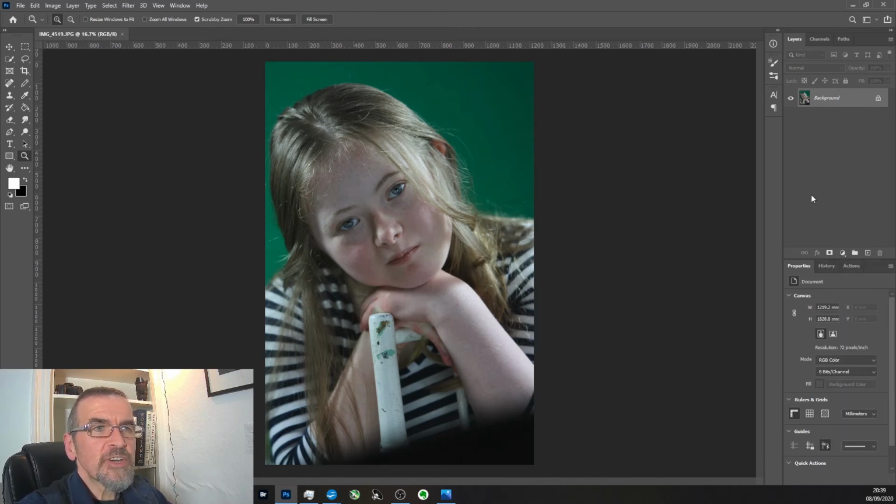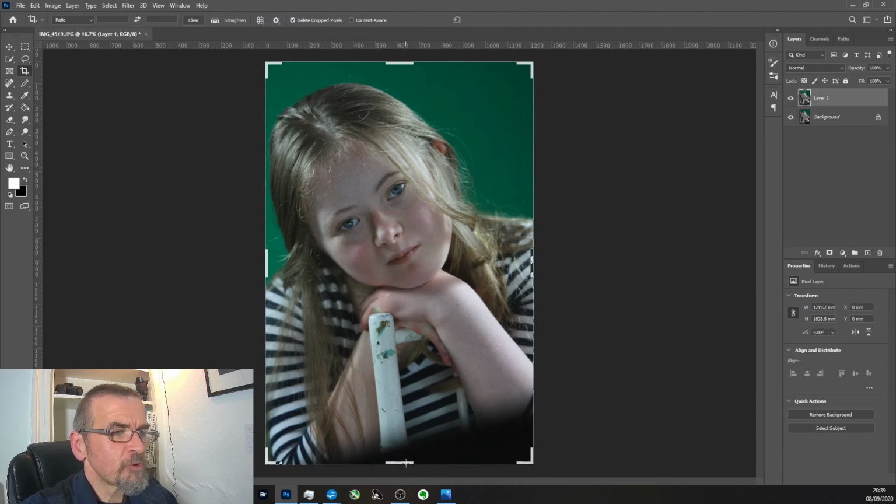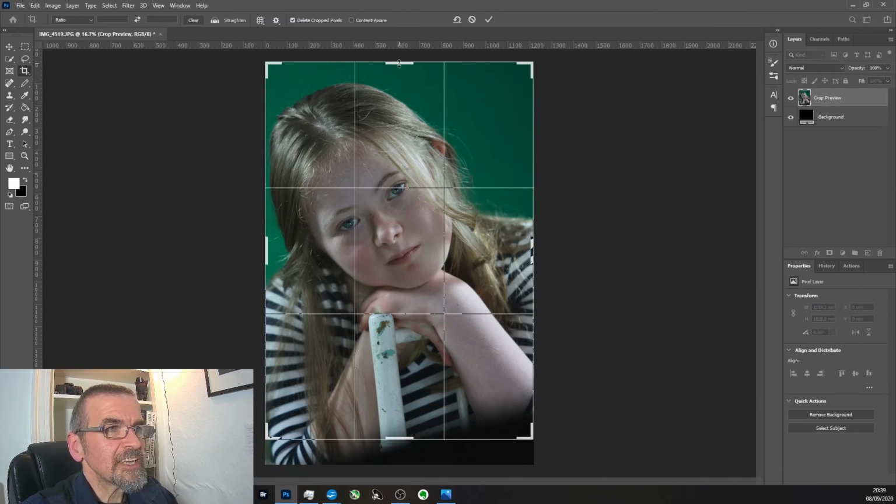So the first thing you want to do is turn it to black and white. So I'll just, first of all, let's just crop it in a little bit. There's a little bit of shadow down the bottom here, which I don't really need. Pull that in a little bit.